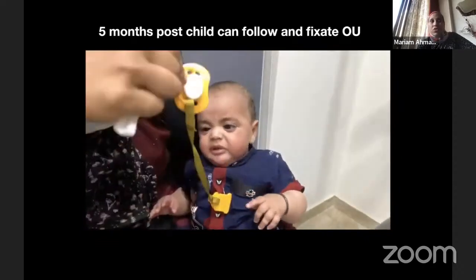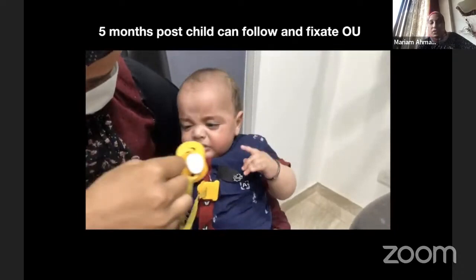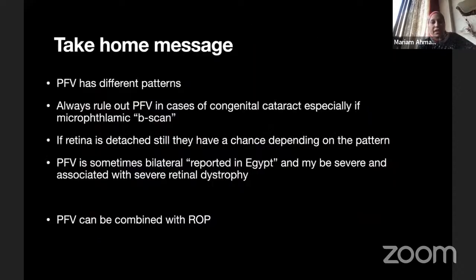So how many times have I seen this picture? I have 5 cases now after several years. They are very peculiar. I don't know if it's related to prematurity that we have an associated PFV band highly active. So my take-home message is that PFV has different patterns. You always have to rule out PFV in cases of congenital cataract, and if you have microphthalmia by B-scan, you have to rule out PFV. If the retina is detached, you still have a chance, especially if it's not dystrophic. And PFV can happen unilaterally, and that has been reported in Egypt, and it is written in OMIM that there are several families with bilateral PFV, and PFV can be combined with other pathologies like ROP.